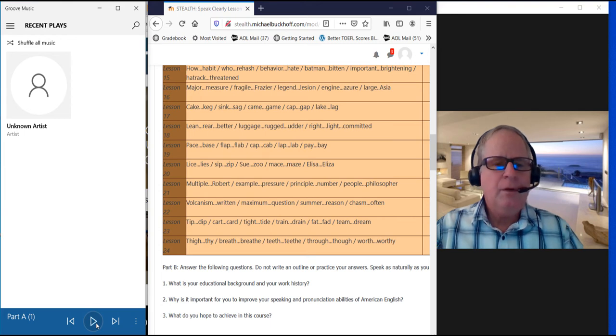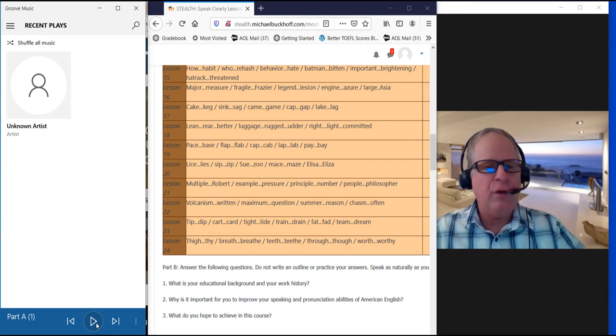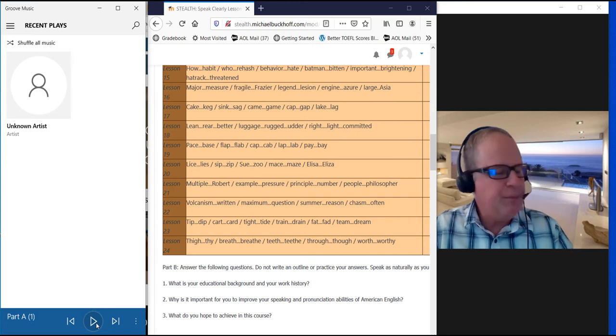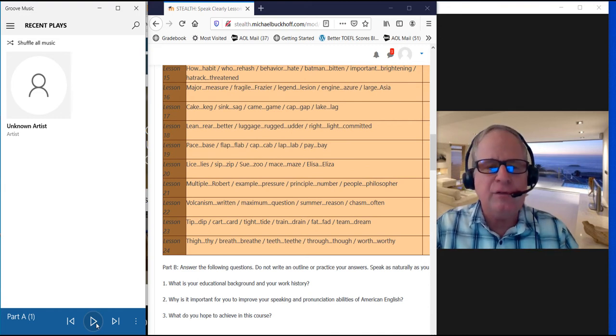Worth, worthy. Okay, I think you can probably focus on lesson 23 and 24 here. So again, when the T's at the end of the word, you would say cart, card, tight, tied. It's kind of like lesson 19. When the D's at the end, the vowel before is longer. Fat, fad. So keep that in mind as you do practice in that lesson. Lesson 24, the TH, it's that interdental consonant. Thigh, thy. Breath, breathe. Teeth. So you can focus on that. I think that you want to make sure you're getting the tongue in between your teeth.